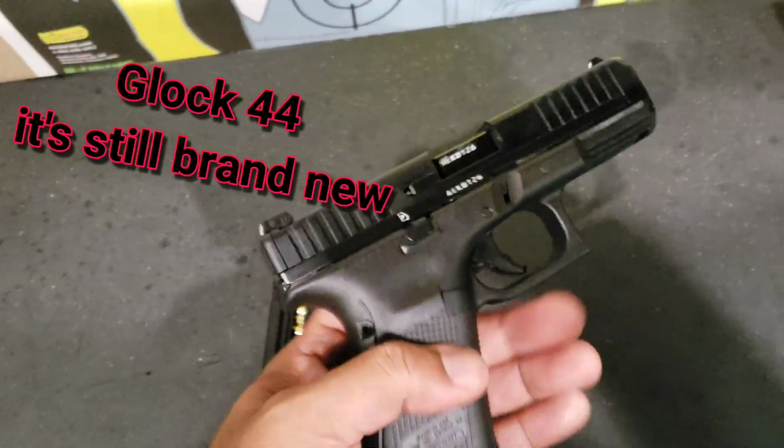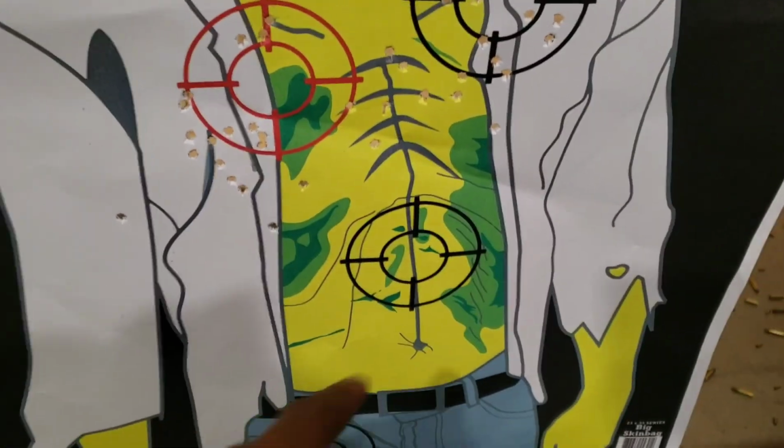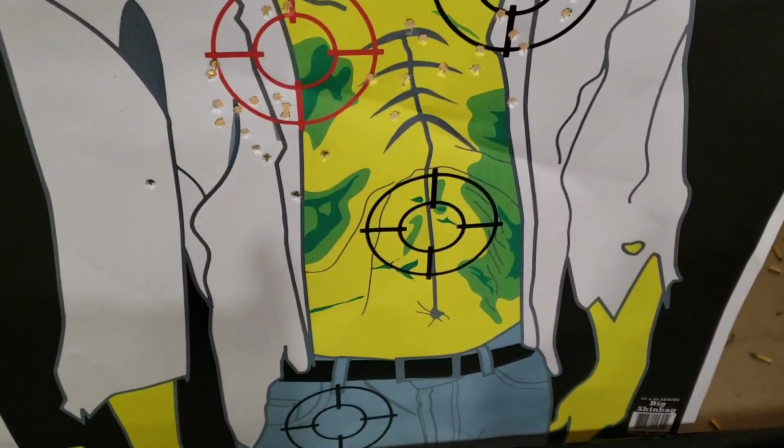Glock 44 is still brand new. That's why I'm putting a couple rounds through it, trying to put at least 200 rounds through it today. I'm going for this one, but it'll be off camera so I can perfect my aim. I'm trying to get it to 1,000 rounds by the end of the year. I don't go to the range much, but that's what I'm trying to do.